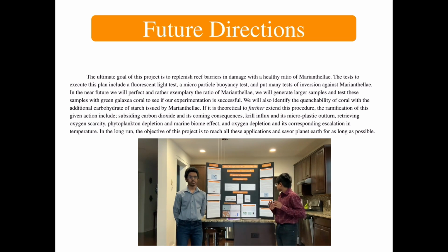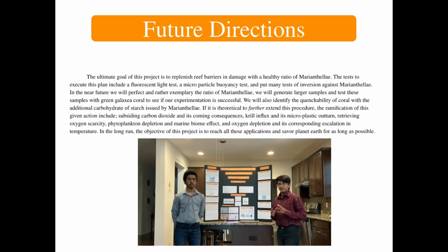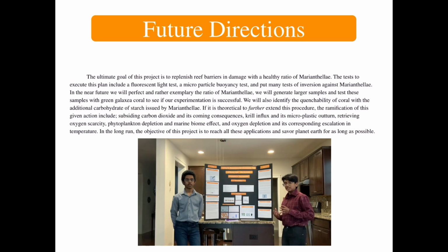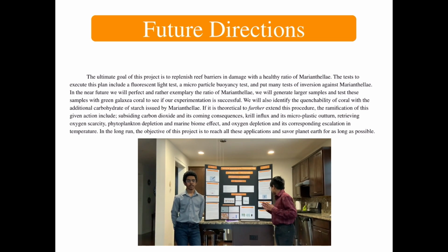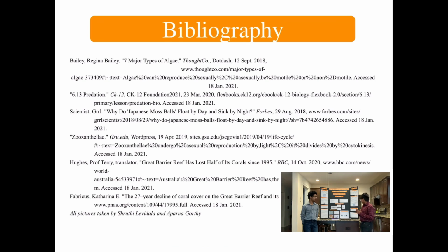The tests to execute this plan included a fluorescent green light test, and we would also like to put some tests of inversion against it. In the future, we'd like to change some more variables, and we'd also change the time that it takes to propagate, like Shreyas said. And if it's theoretically possible to further extend this procedure, we'd like to reach every single one of these applications and save the Earth as long as possible.